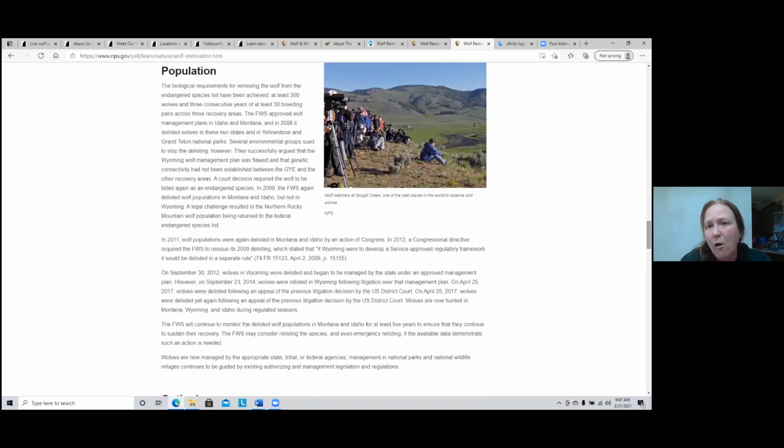And now, one of the biggest things to do in Yellowstone is to go out and do wolf watching. It's one of the largest things that pulls people into Yellowstone.